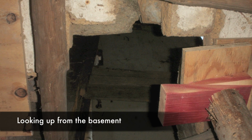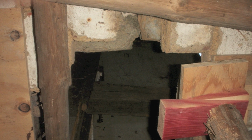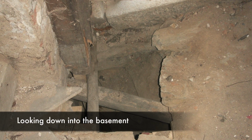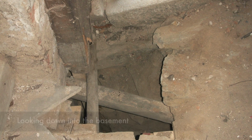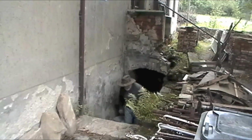Along with the back wall collapsing, the floor had a slight problem in it. It was called a big hole. You can see down through it and into the basement, so watch that first step, folks.